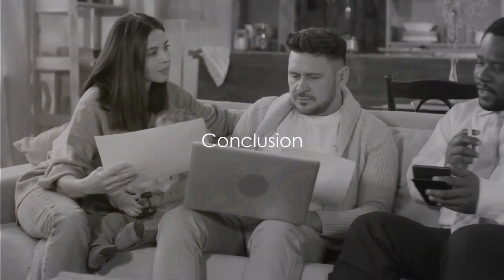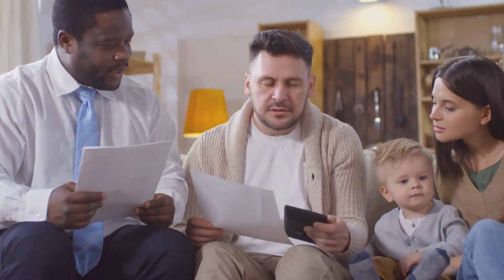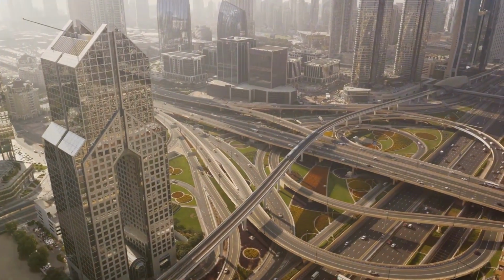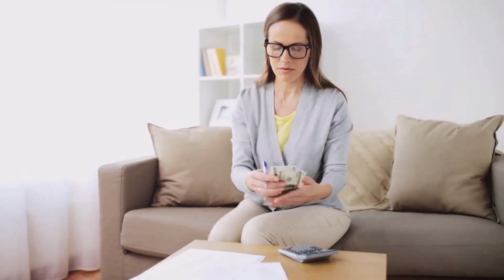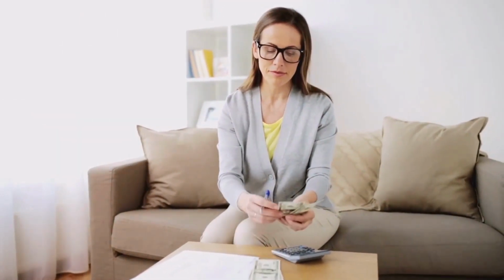Maximizing home affordability isn't just about getting a good deal on a house. It's about making smart financial decisions that ensure you can comfortably afford your home in the long term. We've covered a lot of ground today, from understanding the basics of home affordability to tips on how to maximize it. We've delved into the role of the real estate market and how it impacts our buying power. And we've touched on the importance of planning for future expenses to avoid financial strain down the line.